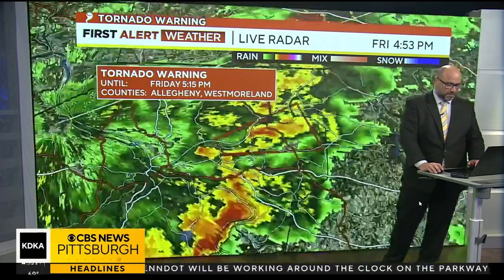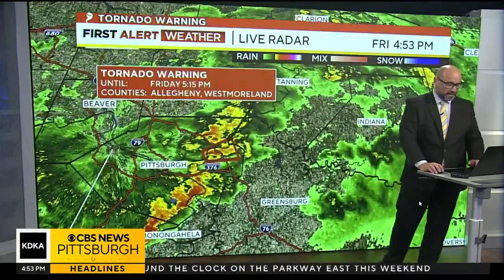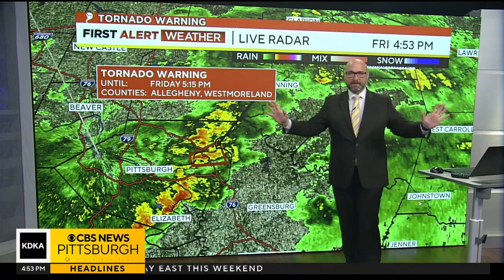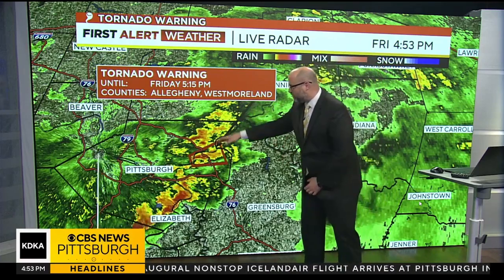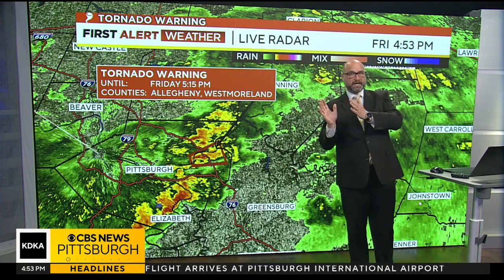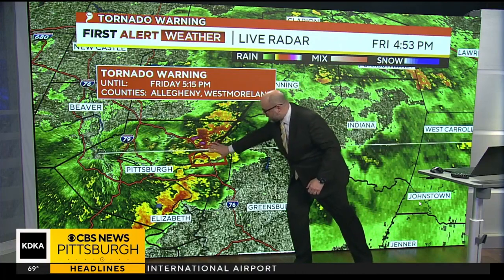I'm going to zoom out for a moment because, yes, we have a tornado warning on this storm in Allegheny County, just to the east of Pittsburgh. So downtown Pittsburgh, you are fine. If you're in the city of Pittsburgh, if you're up towards Cranberry, even if you're down in Bethel Park or Upper St. Clair, back in South Fayette, Moon Township, things are fine. It's eastern Allegheny County right now that we have the greatest amount of concern. That's where the rotation is.